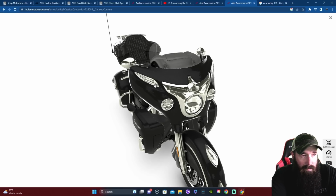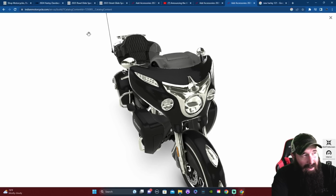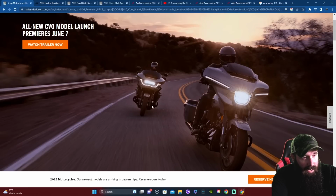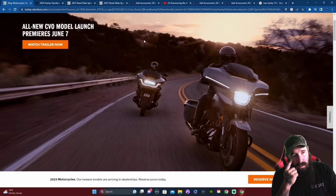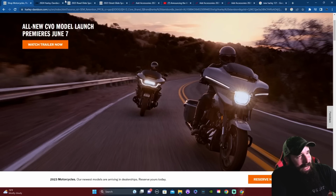I'm sorry. But you notice it has the LEDs in the fairing. I don't know if they took much inspiration from that. Maybe the fact that it just has the strips there. But Harley definitely did a way better job of slimming this down, following those body lines. But to me, it is pretty clear that they may have taken some inspiration from Indian, at least as far as the fairing. Oh, this makes people's heads spin, dude.